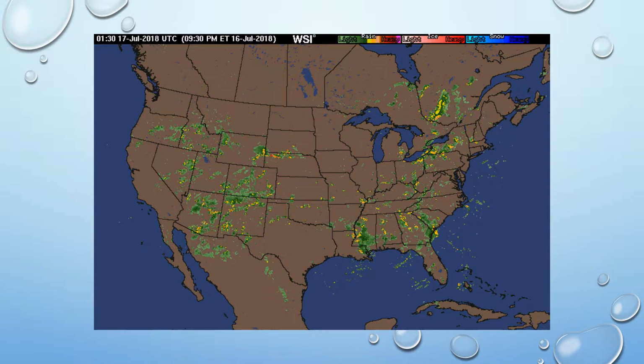And the radar for the United States, you can see along the coast of Georgia, there's some light to moderate rain, along with in Mississippi and Louisiana, some more light to moderate rain. Light to moderate rain up in New York, Pennsylvania area, along the coast. Along the border of South Dakota, Nebraska, there's some, looks like moderate to heavy rain. And then most of the Four Corners is scattered with light to moderate rain.